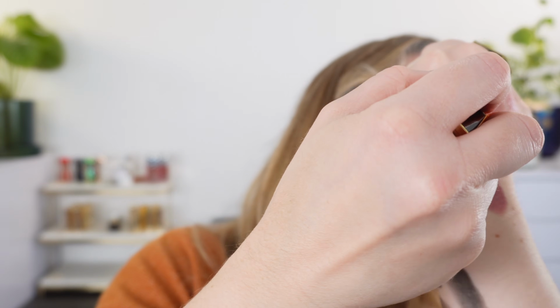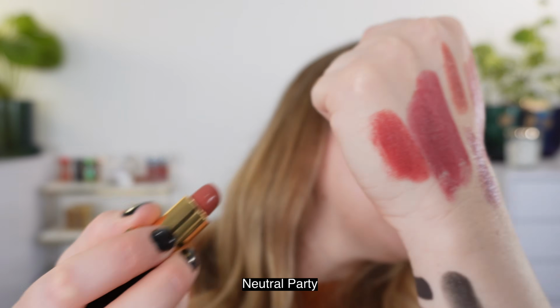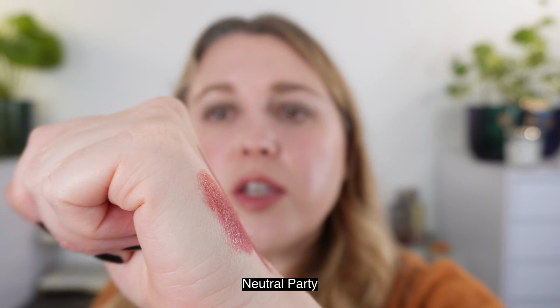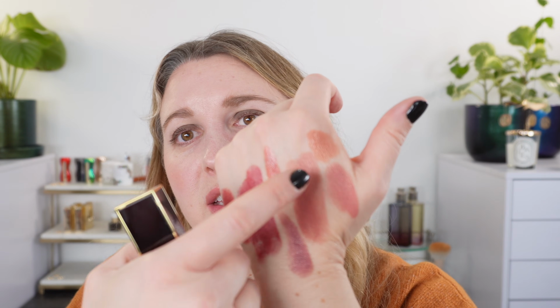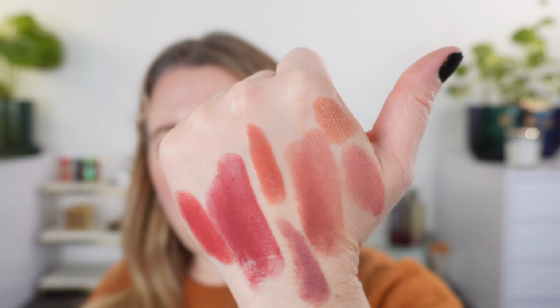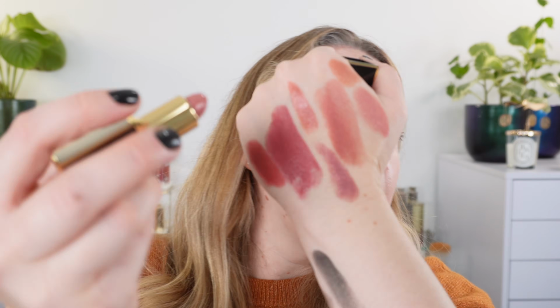This one here is Neutral Party. Let's stick this one here in the middle. You can see it's kind of in between the two shades. So it's going to be warmer in tone than either of them. But as for the color, it's still going to be more of a nude rose shade. So it's more of a mix of the two, the Intimate Rose and the Euphoric Rose, just on a slightly warmer scale.